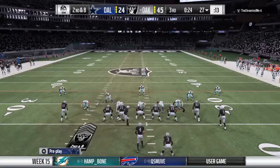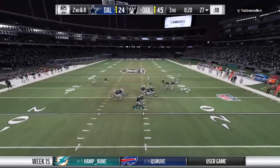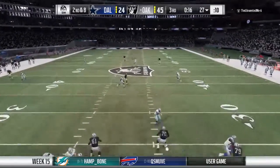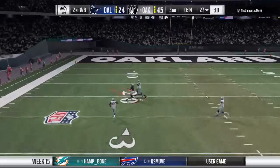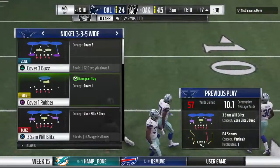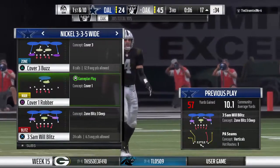Cooper, the man in motion right. On play action, it's Carr. He's going to air one out. That's caught inside the 20. A big play there. Carter Cooper, 57 yards.